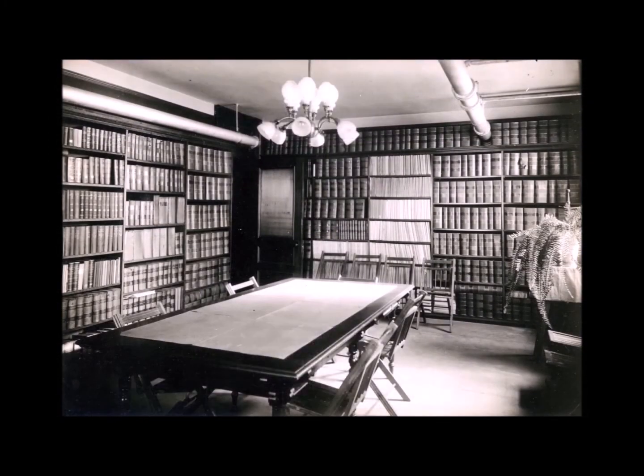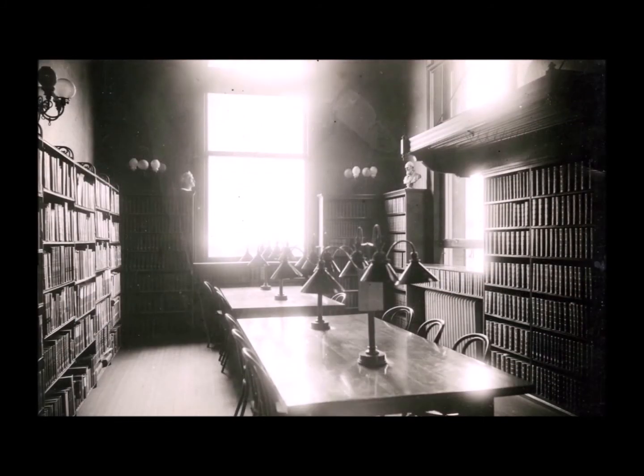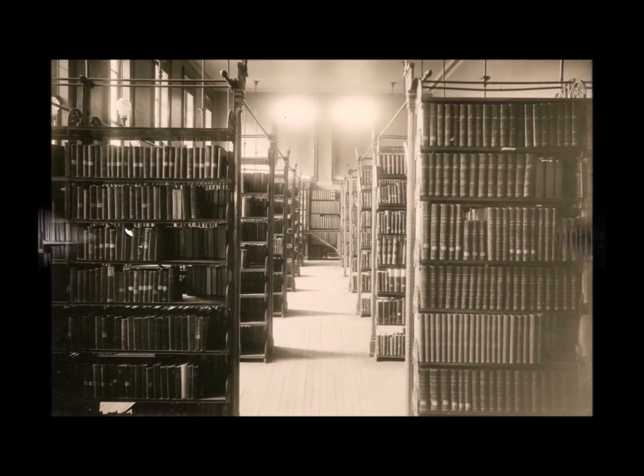Now, we believe this possibly was the law library, and those overhead pipes indicate that this might have been located down in the basement. We're not completely sure what this room was used for. There's windows, so it's probably on the second story, and probably was some sort of reference room where children certainly were not allowed.